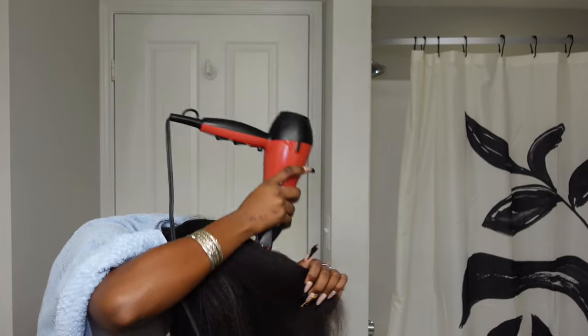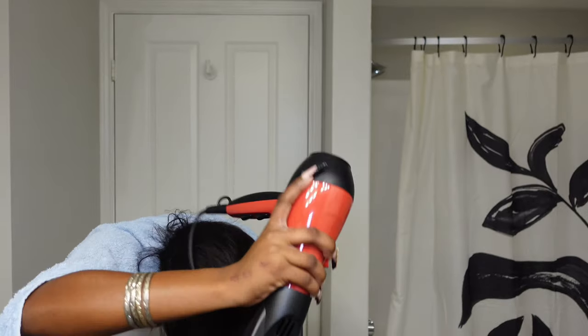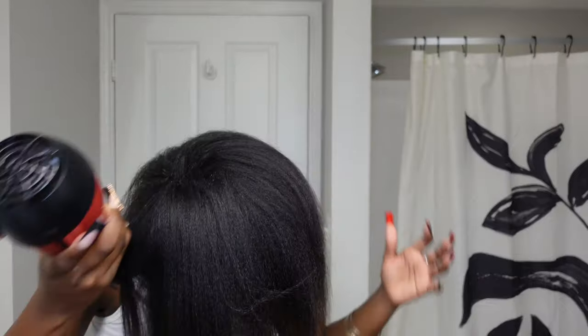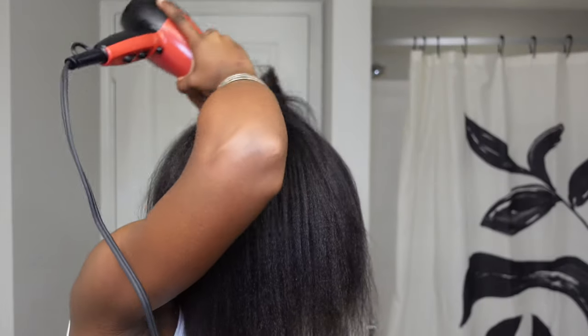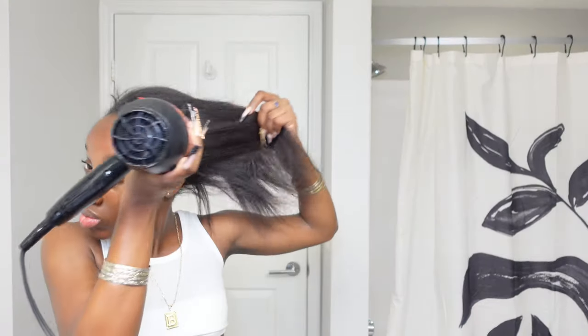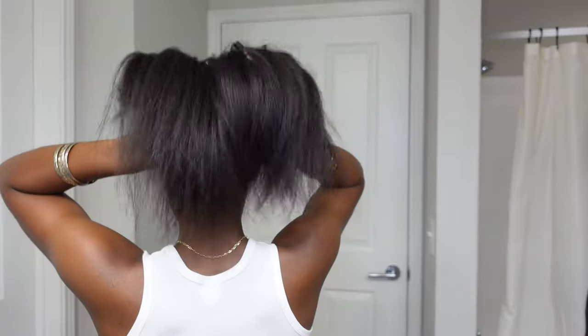I like to just get my hair really dry, because I don't like when the middle of my hair is kind of wet and the rest of the hair is dry. So here we go, parting it into a little donut and going around my head. I like to run my hand through my hair and make sure that everything is dry.